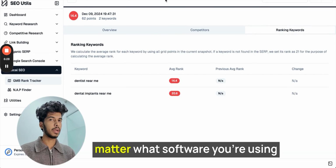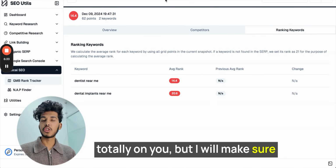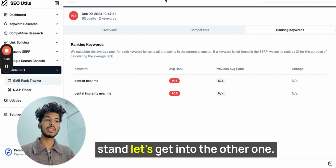Make sure you're doing this no matter what software you're using. I just suggested SEO Udon, but it's totally on you. But I will make sure that I'm doing this because it's very important to analyze where you currently stand. Let's get into the other one.